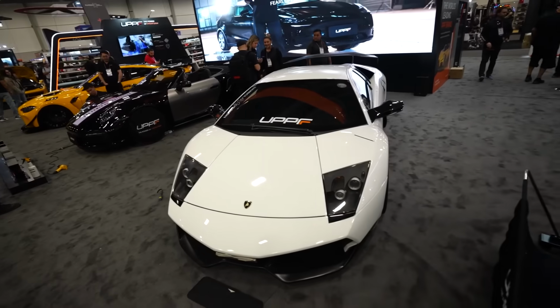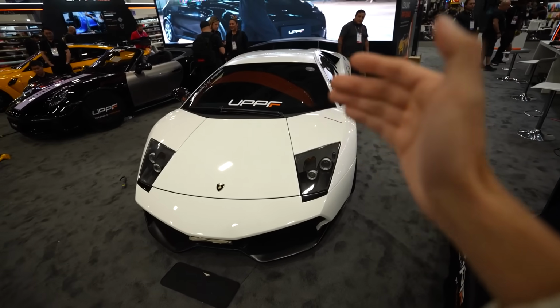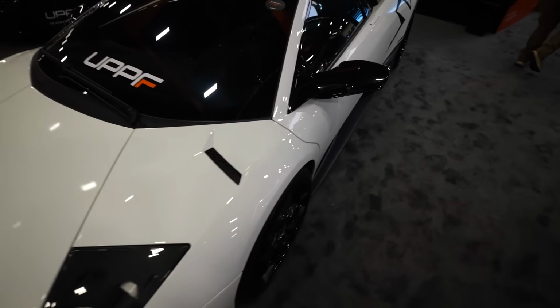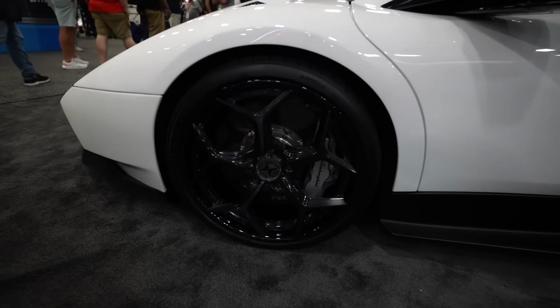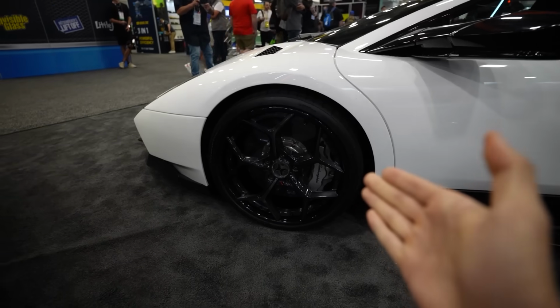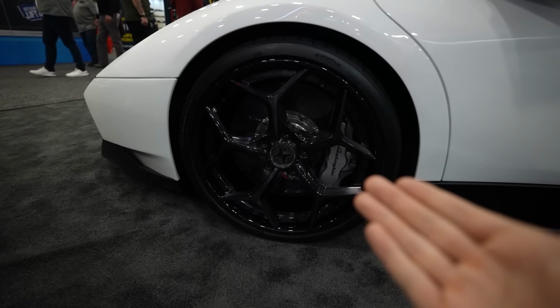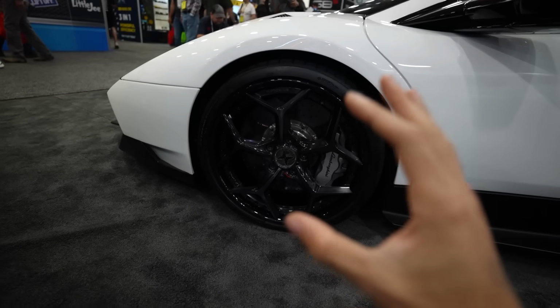100%, man. Fitting for what we just picked up, we have found the one singular Murci in all of SEMA. And it does not disappoint. It is in fact an SV out here at the, what is this? UPPF. It does have some questionable wheels on here. These are what aftermarket wheels look like on a Murcielago, and they bumped it up to 19s. Even 19s look almost a little too big.